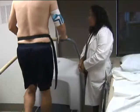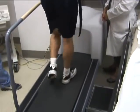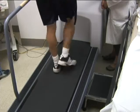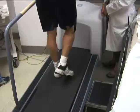Treadmill stress echocardiography is typically performed to evaluate for exercise-induced myocardial ischemia. In addition to a standard exercise treadmill stress test, echocardiographic images are recorded at baseline and following stress.